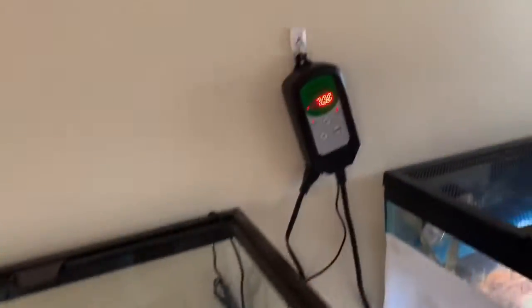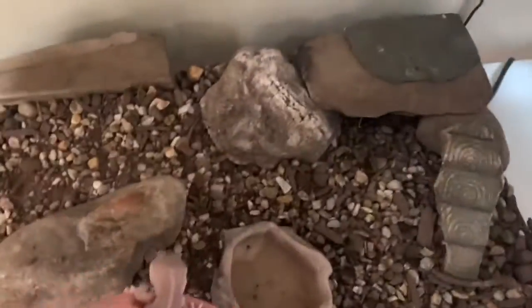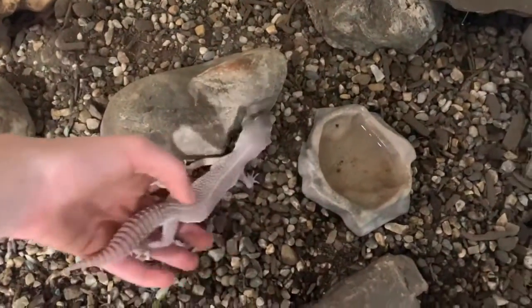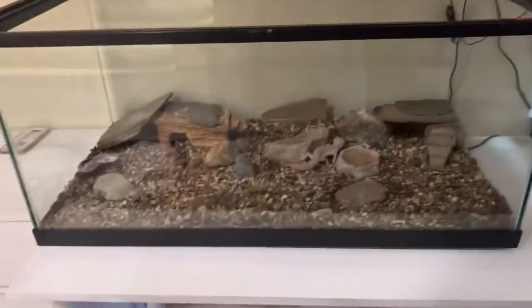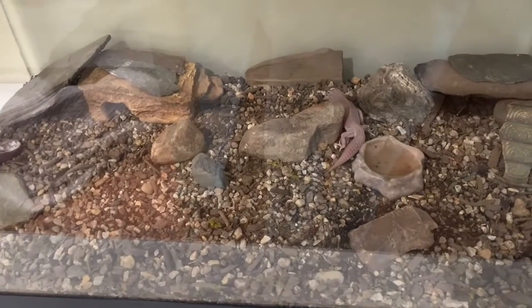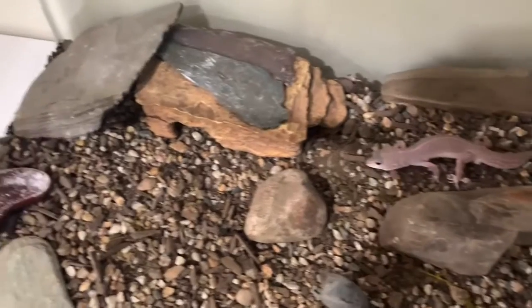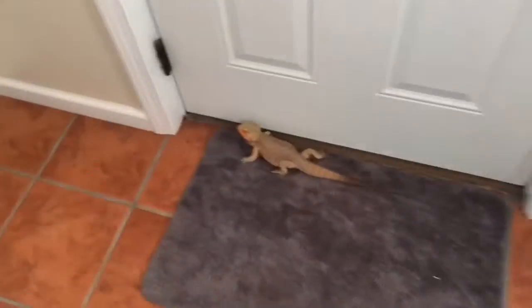So I'll go grab a heat mat. Okay, so I got the thermostat set up, heat pad. So let's put the little booger in. Here you go, Stormy. Come on. Yay! Look at that upgrade, man. Good job, Stormy. Good job. Aw, yeah. Marty is being Marty.